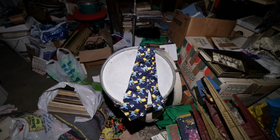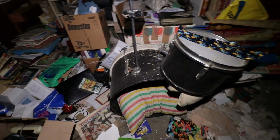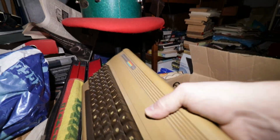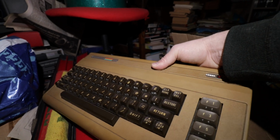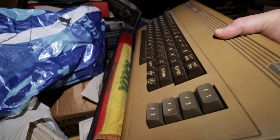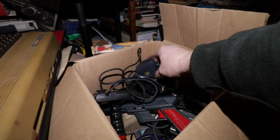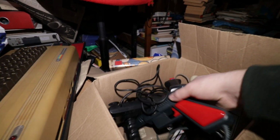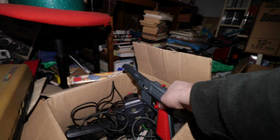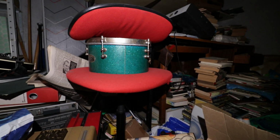Got drum kit, Simpsons toy. We do have an old drum kit down there. Come this side. Commodore 64, this one. Got snooker cue holder there. Look at this. All this old gamer stuff. Wow, reminds me of the Nintendo gun, Duck Hunt, but it's a cheetah. Wow, another piece of the drum kit sat there.